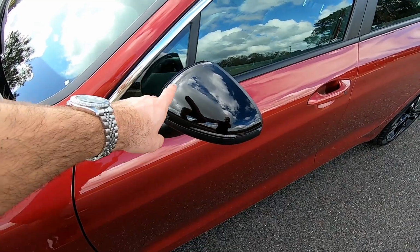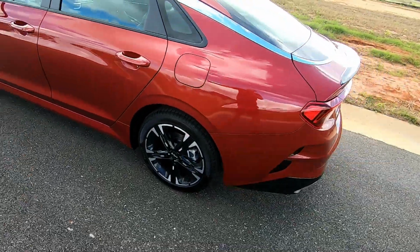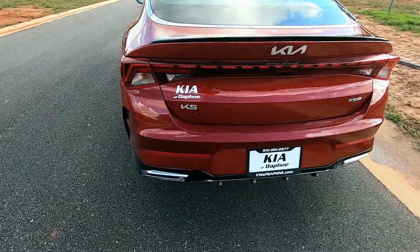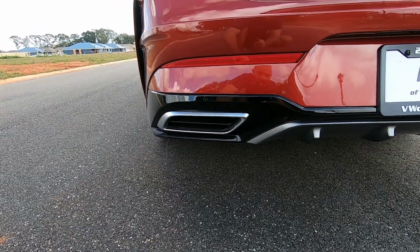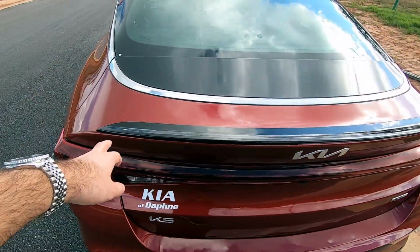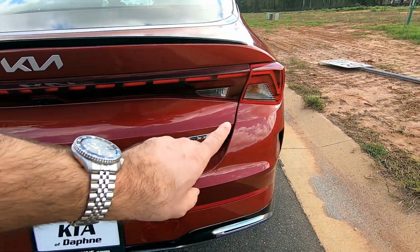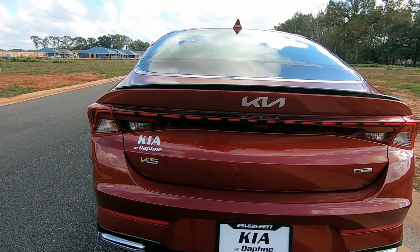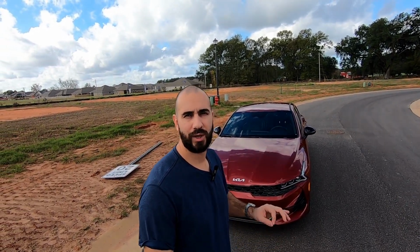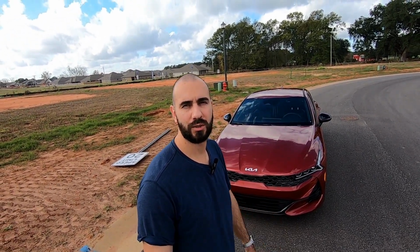Have the black cover here on the mirrors, turn signals. You have a different bumper than the base model. You have a different rear bumper compared to the base model. Fake exhausts, pretty nice diffuser over here. I really like that. You got this small trim piece on the lid here, like a spoiler, and you got the LED light in the rear.